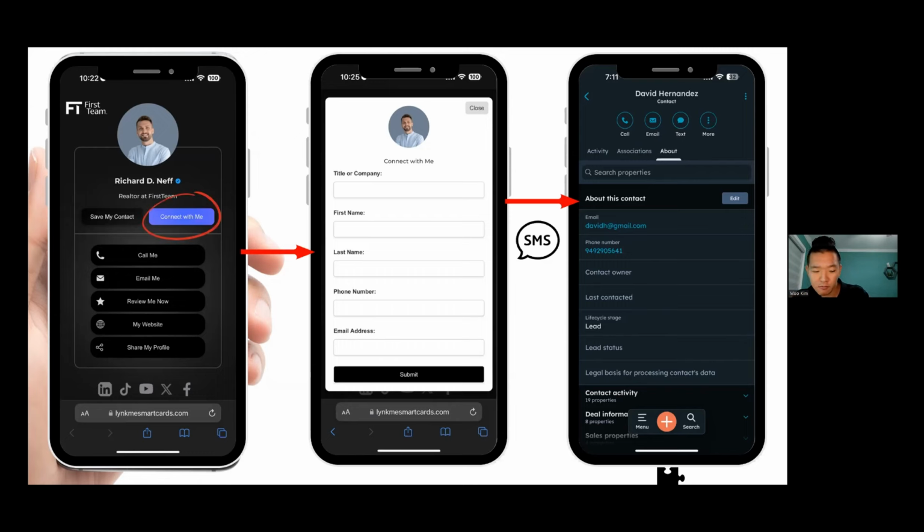2752. I entered his first name, last name, his phone number, and clicked submit on my phone. Here's what's going to happen. I'm going to get his contact information emailed to me and texted to me. Travis's information is now in my CRM database. I just got his contact texted to me. And Travis gets my contact information texted to him and emailed to him as well.